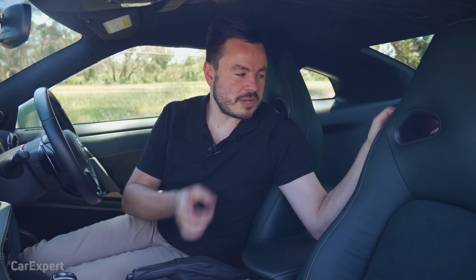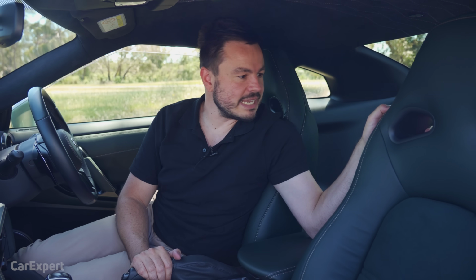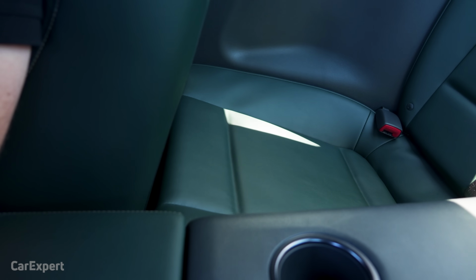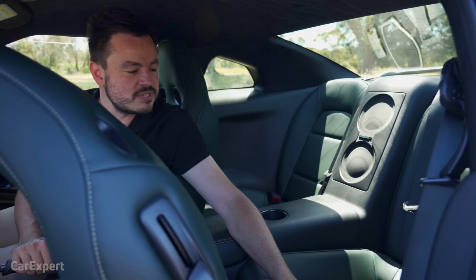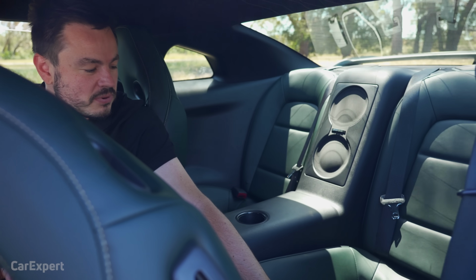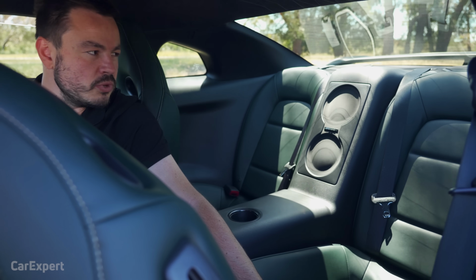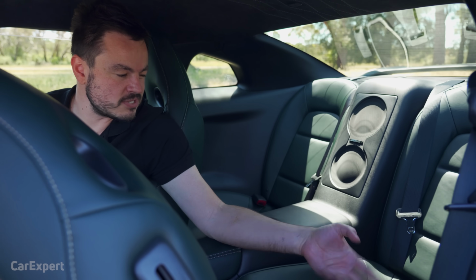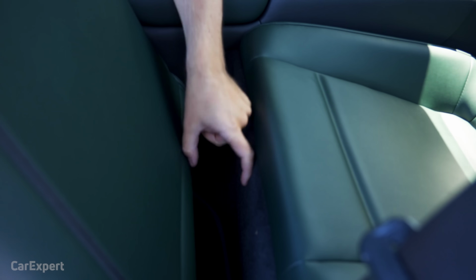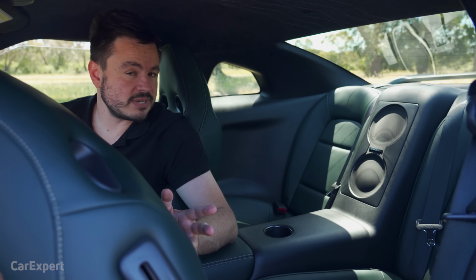Now, this is normally the bit where I would get in the back and show you how much leg and headroom there is, but that's probably not going to happen. So this is a bit like the 911 in the sense that you've got two seats there to make this a four-seater technically, but you're probably not going to use them. They're kind of emergency use only, but it is a good space to store little bits and pieces. There isn't a great deal of leg room here if you do have this seat quite far back, but you do get a couple of creature comforts.